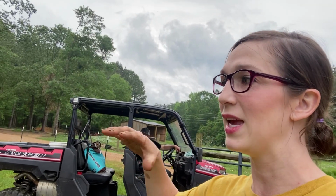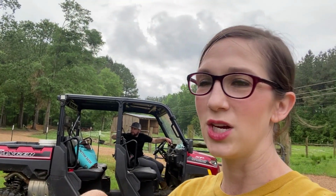We are about to, we backed the trailer up. We're gonna open that pen. We're gonna walk all the way in that trailer, dump some feed. They're hungry. They have not eaten since yesterday. It may be a little bit of a challenge to get them to jump in, but I think we can do it, especially with some feed.